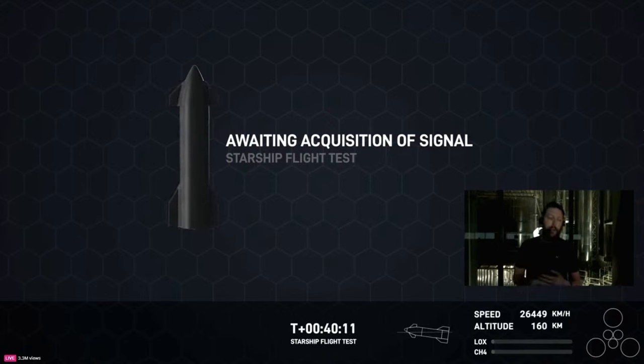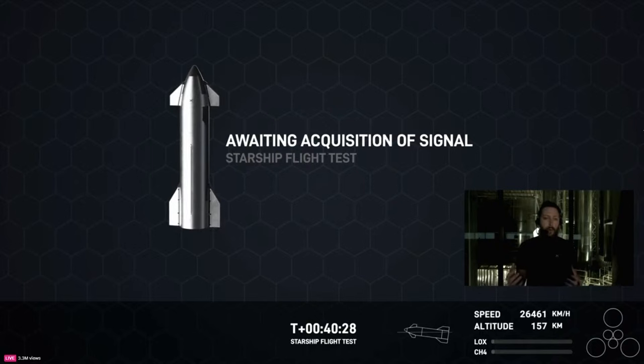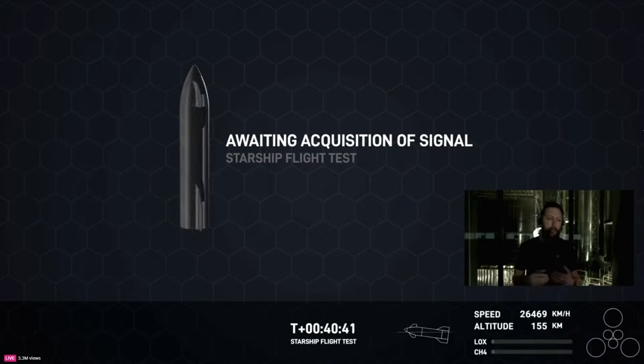This is just to demonstrate that we can relight a Raptor engine on ship while it's gone through a coast, while it's in outer space, while it's in microgravity. All of the different complexities that come with lighting this engine again after it's already done an ascent burn, but you're now coasting through space. This is going to be really important anytime we want to do in-space maneuvers in the future, like eventual deorbit burns, any of our translunar injections that'll have Raptor engines firing back up.